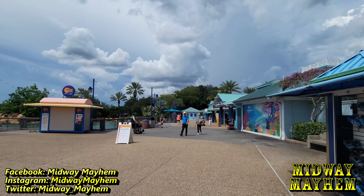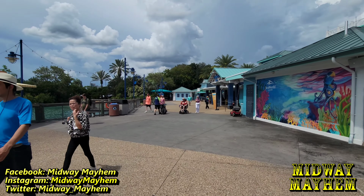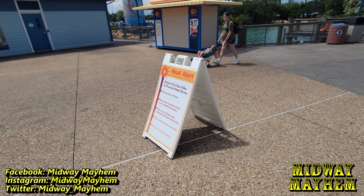Park is dead. We do have some storms. It is brutally hot. I mean, brutally hot. We even have the heat advisory sign out over here. See?